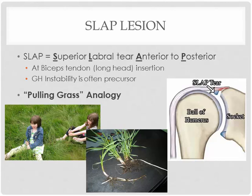If you actually want to pull grass out of the ground, you have to pull in a couple different directions, wiggle a little bit, take your time, and get your ground nice and loose, and you can pull the entire grass off completely from the ground, looking like this. And that's what the SLAP lesion is. In order for you to experience a tear over the SLAP lesion, you're going to have to take your time and wiggle around, and that is why glenohumeral instability is known as one of the precursors.